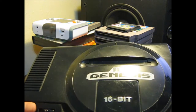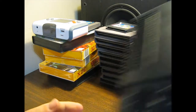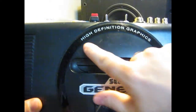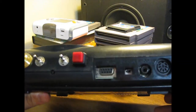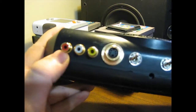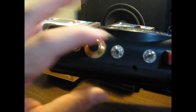But I really wanted S-Video, and I was having a hard time finding the parts to order online to do that, so I decided just to pay for another one that somebody else had. So I got this online. This one actually has the high definition graphics on it, which is one of the original style Sega Genesis models. My other one doesn't have that. This has the expansion port on there in case I ever decided to get the modem for it, I guess. And then on the back I've got gold-plated composite jacks, a gold-plated S-Video plug, and this is the region switch on here.